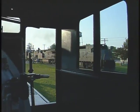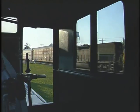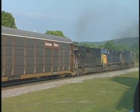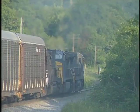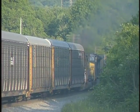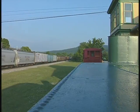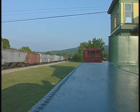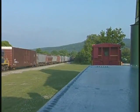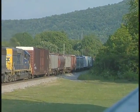The cab of the small Porter 242 steam locomotive at the Cowan Railroad Museum provides our vantage point as the visitor from the Southern Pacific helps its train along. The pushers are now on the rear as the train makes a run for the start of the 2% grade just south of Cowan.